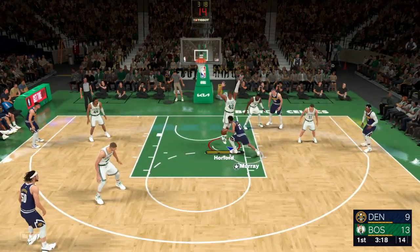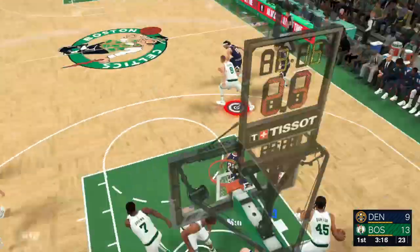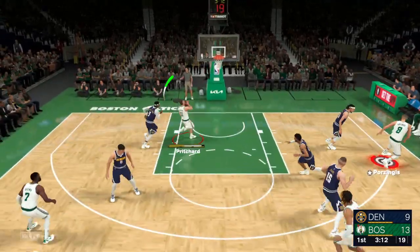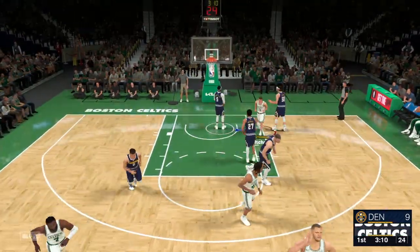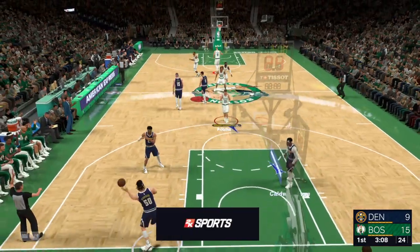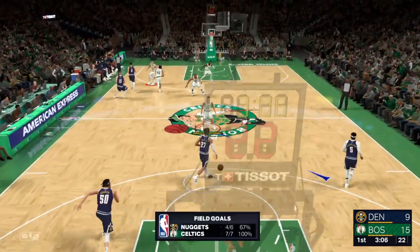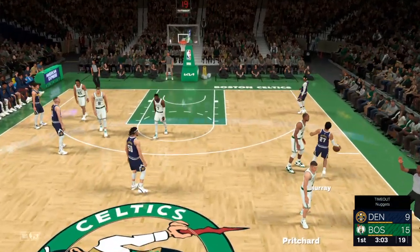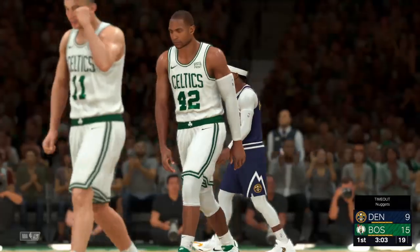Horford against Murray. And it's sent back by Horford. Horford relentless as a defender in good position. That shot never had a chance. Count it good. Pritchard's got his second bucket of the night. And their post play has been really solid right off the bat. Timeout is called. First of the game for the Nuggets.